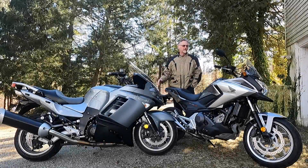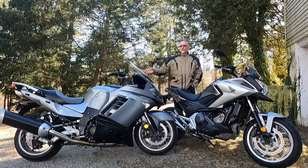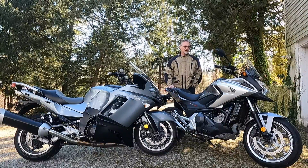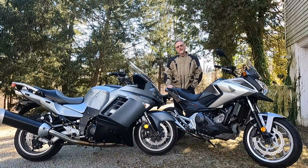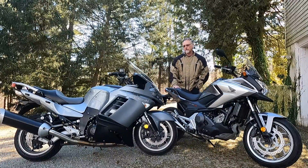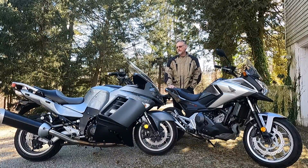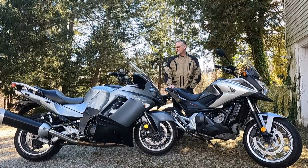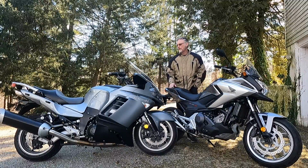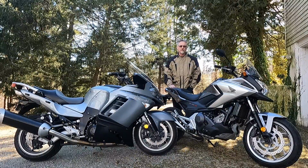If you are in the market for a used bike, for around the same price, you can buy a little bit older flagship model bike, such as this Kawasaki Concours, or you can buy a mid-range model such as Honda's NC700X. Some high points for the Kawasaki Concours are a monster motor out of the ZX14. It makes right around 160 horsepower. It's a very smooth, very refined motorcycle. It has the adjustable windshield on it. It does have saddlebags that you can put on it, and it has tremendous carrying capacity with the saddlebags.